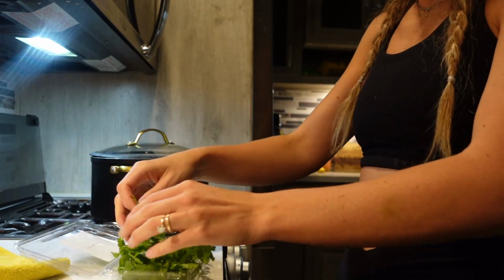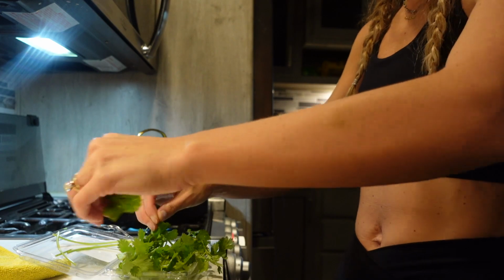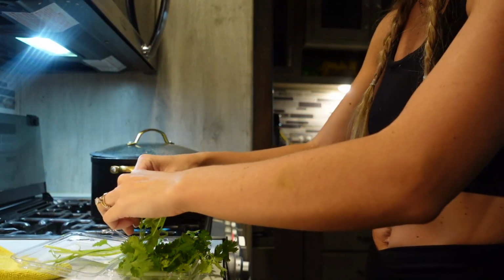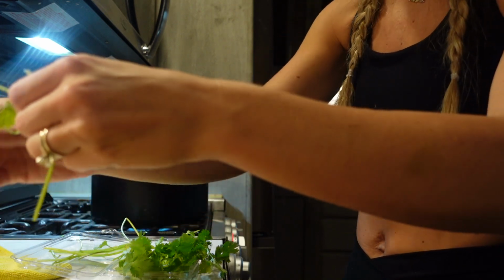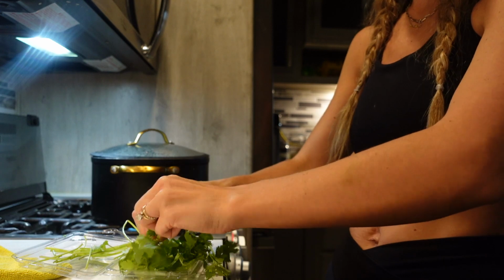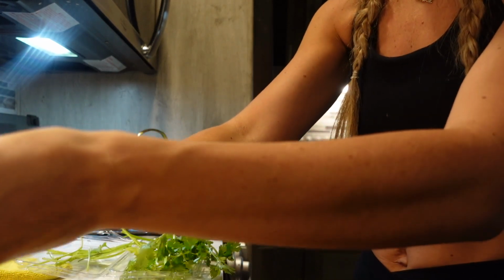I love cilantro. Everyone comment down below, do you like cilantro or do you hate it? Because there's no in between. There's no one out there that's just like, yeah, it's okay. You either love it or hate it. And I love it. I did hear somewhere that not everyone's taste buds can taste cilantro the way it's meant to be tasted. Like some people's taste buds genuinely make it taste like soap, I think they say. That's so unfortunate because cilantro is so delicious.